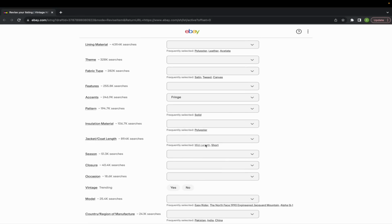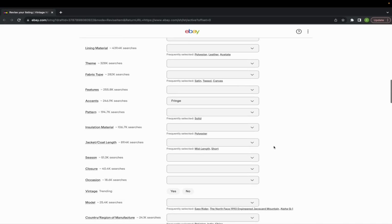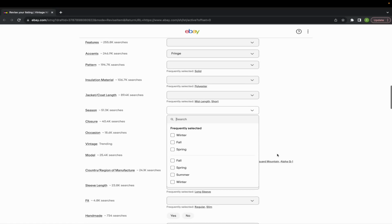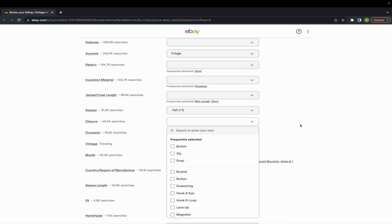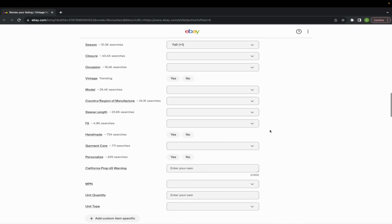Jacket coat length, mid-length, short. I mean, this is sort of a mid-length, I guess. Could be either. Season, what season is this for? Well, people will wear this all season long, but you could put fall and winter. You could put either one that you want in there. I would probably put both of those. Closure, you could, you know, scroll up. So if these are easy, the point is if you can just one click, then go ahead.